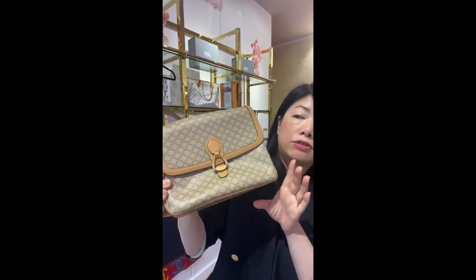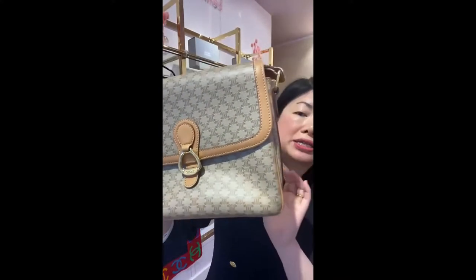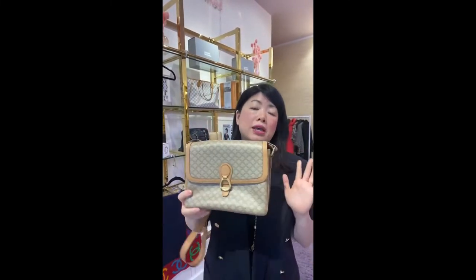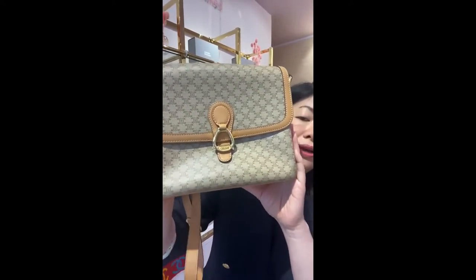However, this repeat motif didn't actually come about until around the late 90s, early 2000, when the new creative director was none other than Michael Kors. He was inspired by the monogram design and made this repeat motif that we know as the Macadam design. So yes, it was Michael Kors, before he went on to form his own label, but he was at Celine in the early days as head of design for a short period of time. So yeah.